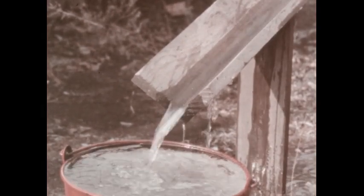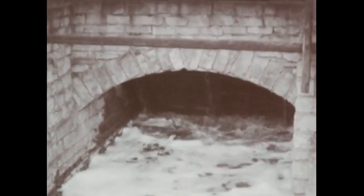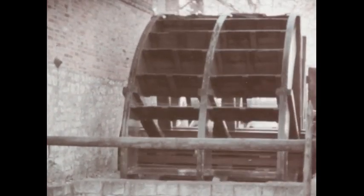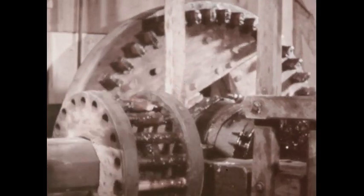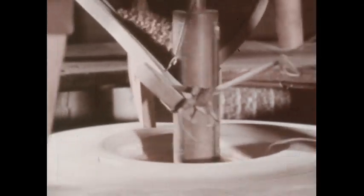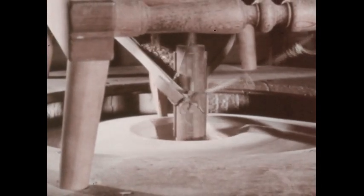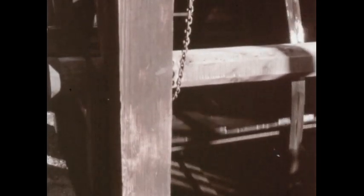The power of moving water was also used to do work. Moving water was used to turn water wheels. The turning water wheels drove other wheels. These wheels operated machines which ground grain or did other work for the people of the 1850s. People had used water wheels for many years.